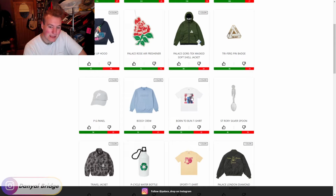It has a Palace P cap on the front coming out of his pocket. I think that's a really cool play on it. It's an iconic album. Yeah, I just really like that. I think that in like a white would be really sick.